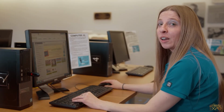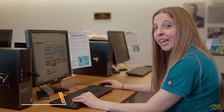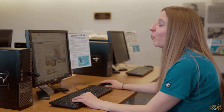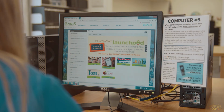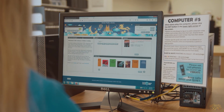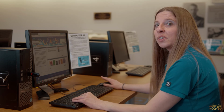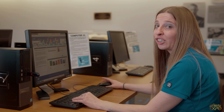So when you want to look up something in our resources, you can go to our library website, which is ennistech.gov/library. And then once you're on the website, you can go to online catalog to search. So let's do that. Once you're in the catalog, you can use different search terms depending on what you're looking for. For now, we're just going to look up historic houses.